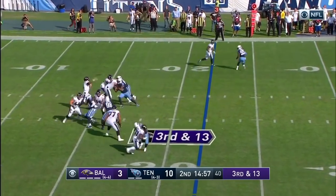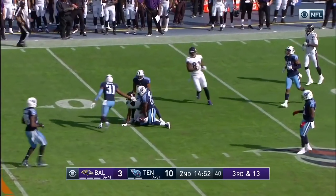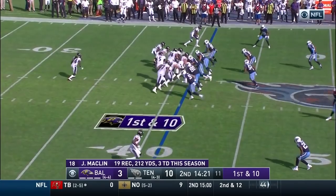Rainey in the backfield. Flacco standing tall, and he's got his receiver. Macklin will dance to the 41. And 6 of 6 on 3rd down catches, converting to 1st.